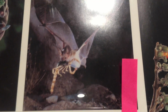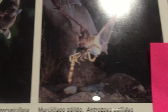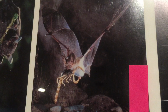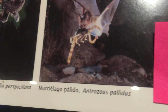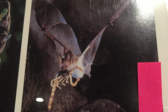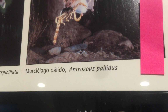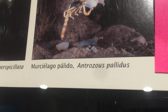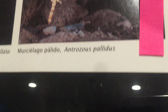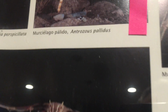And here's our beloved pallid bat, Antrozous pallidus. It's a little too much glare there. Let's do it this way. Beautiful photo of it with a scorpion in its mouth. So that's Antrozous pallidus, and see the Mexican name for a bat, Murciélago pálido. Maybe my pronunciation is off. Maybe one of you can help me with that.